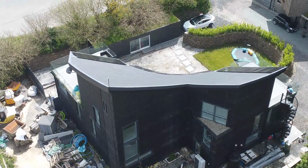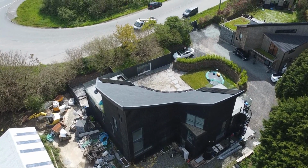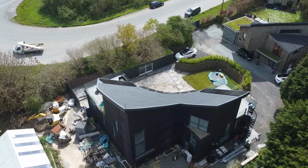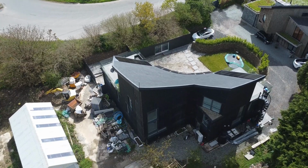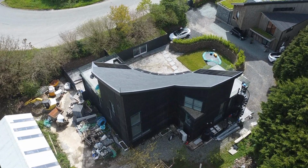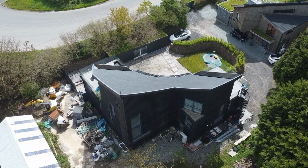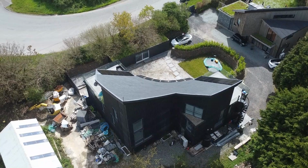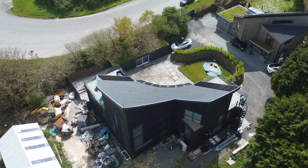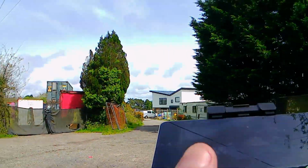That's a nice house. That's a really nice house. It's a funky shape. Just going to walk a little bit further up here a minute and see if I can actually get a look at the place from... yes, there's the house there, look.